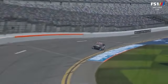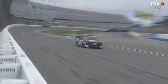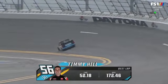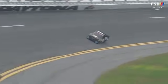I guarantee you there's a lot of truckers down there that are envious of Timmy Hill right now. They've been waiting since November to get on the racetrack, and Timmy's the first guy to get out there and get a run in. And so we'll see how Timmy runs and how that'll stack up in our field. See it there, 172.4 miles per hour for a 52.18.